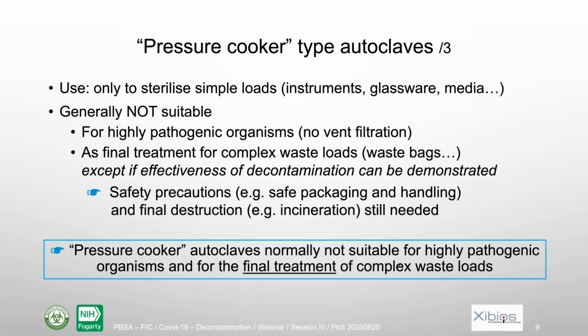So in summary, pressure cooker autoclaves are normally not suitable for highly pathogenic organisms and for the final treatment of complex loads. If it's used for waste loads, in that case, you still need to take precautions with the waste loads and finally destroy them.